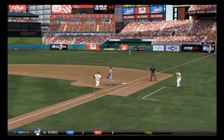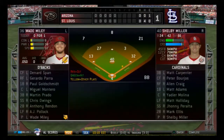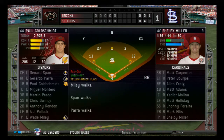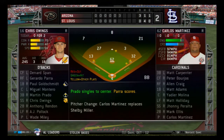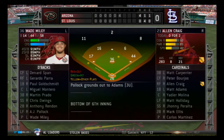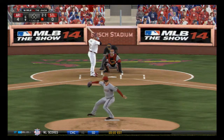And he runs first in plenty of time. So as you can see, we had no hits up to this point, so I decided to sim and get some offense going. And we end up getting four straight walks and scoring a run. And then Montero hits a sac fly. Prado drives in another run. And then Carlos Martinez comes in, and he walks in another run. So we scored four runs, only getting one hit the whole inning. It's a case where he's just trying to do anything to get his guys on base. That opens up a 4-0 game.